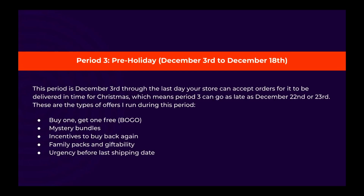Another one that's great if you have a lot of inventory is mystery bundles. People like doing this type of stuff where they will just say, if you pay 30 bucks, we'll send you $50 worth of goods. You can use this as a way to move inventory out of your warehouse and get people products that they might like, and at least use it as a quick upsell.